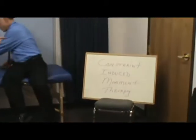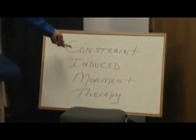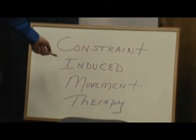Yeah, Brad, today we wanted to talk about a kind of movement therapy that you can use for a stroke patient. Sure. Time to go to work, I guess. And it's called Constraint Induced Movement Therapy. Can you see that over here, Nancy? And really, the words describe what it is.